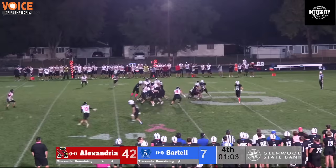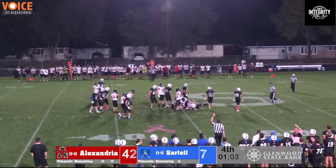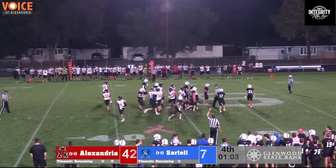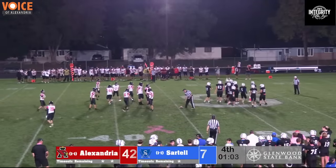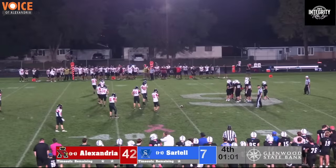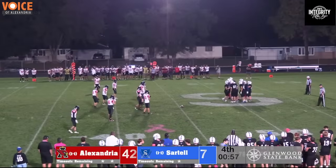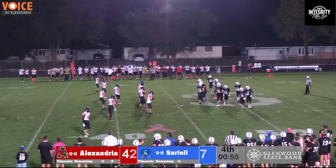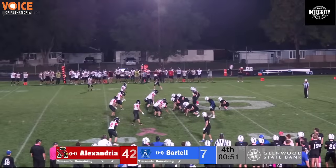Sartell also bringing in some different people into the game here late. I believe the new quarterback for the Sabres is Caden Flynn. Lane Lindstrom with that tackle. Yeah, and I think the running back was Camden Lund for Sartell. And it's going to be no gain there. Down to the final half minute of this one.